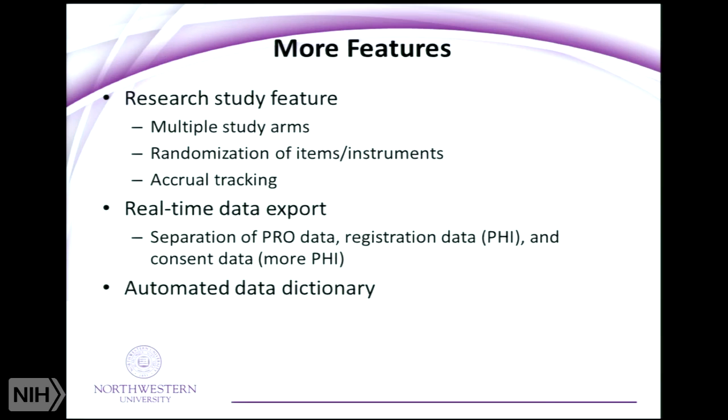Other features were developed to really enhance the research applicability of this software. You can have multiple study arms, so if you have participants who should be receiving different instruments, you can set that up. You can also do a ridiculous amount of randomization. You can randomize items within an instrument, you can randomize instruments, you can randomize groups of instruments. So if you have any concerns about order effects, this is a good tool for you, because you can randomize until the cats come home.